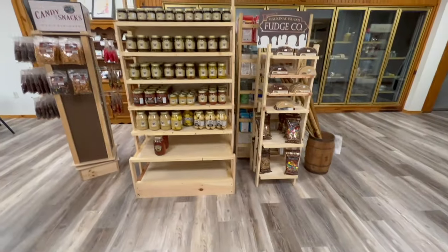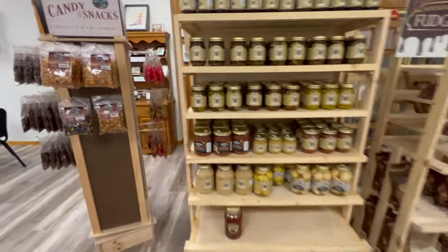Fishing or not? It's a little cold out there to be standing in the water today.